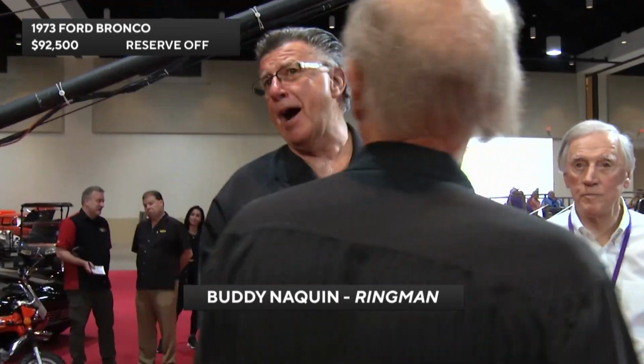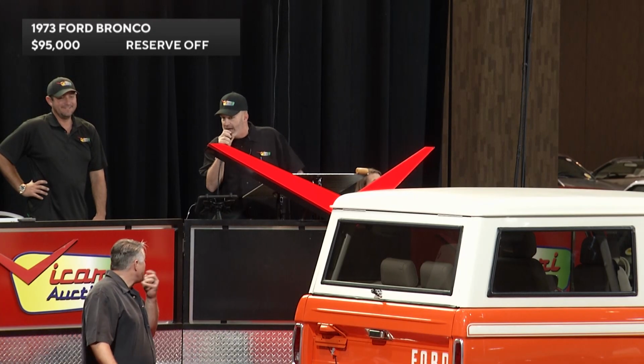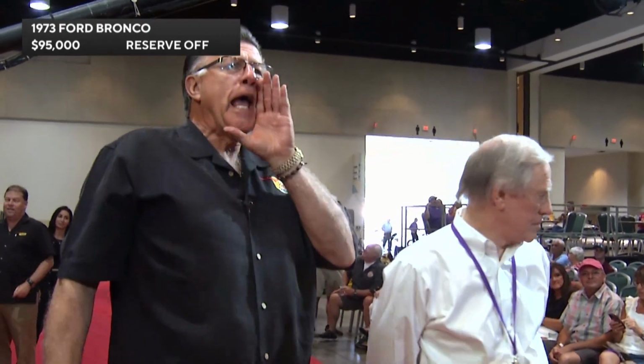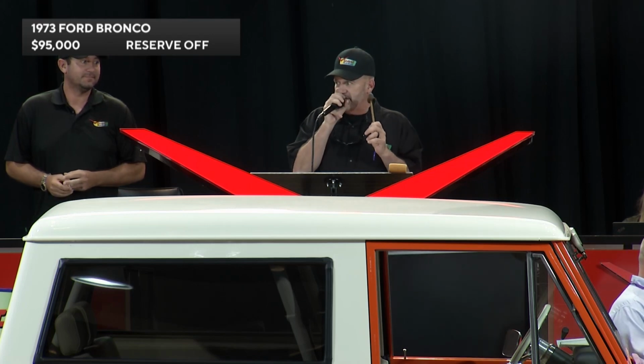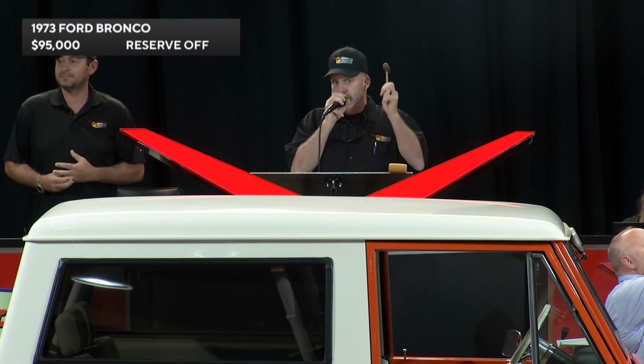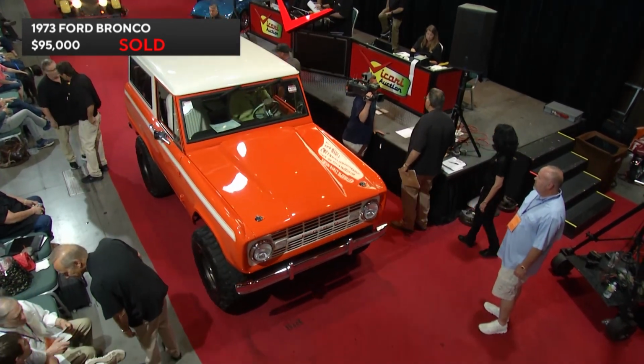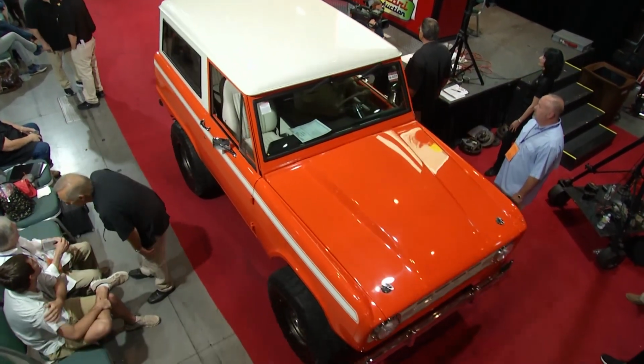92,500. Now 95,000. And you see the gentleman there that's bidding, he's the one with the Mercury Turnpike Cruiser. He said he had to sell one to get another one. This is the other one he's trying to get. A little gamesmanship from Buddy there. Well, that one was for the off-roaders.